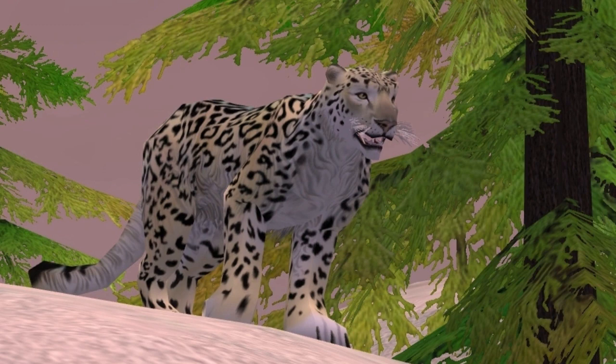The underparts are whitish. The body length is about 1 to 1.3 meters and the tail length is 0.8 to 1 meter. The animal is mainly nocturnal, and there are usually 2 to 3 cubs in a litter. Snow leopards have been overhunted for their fur and are now endangered.